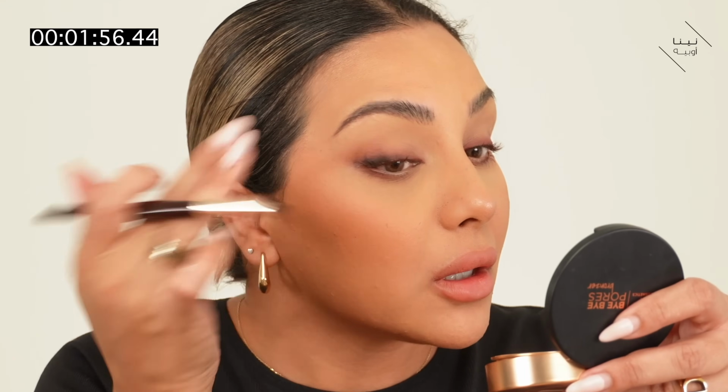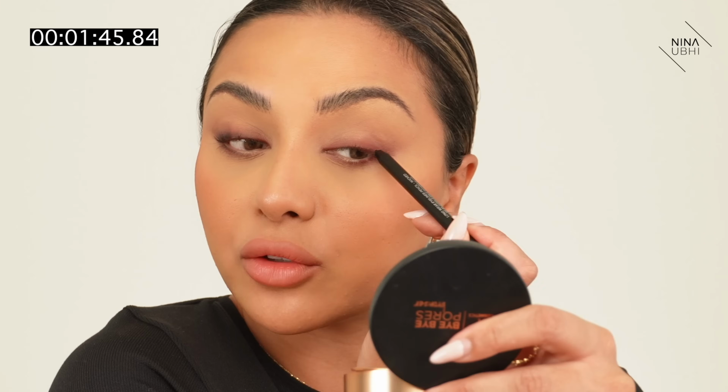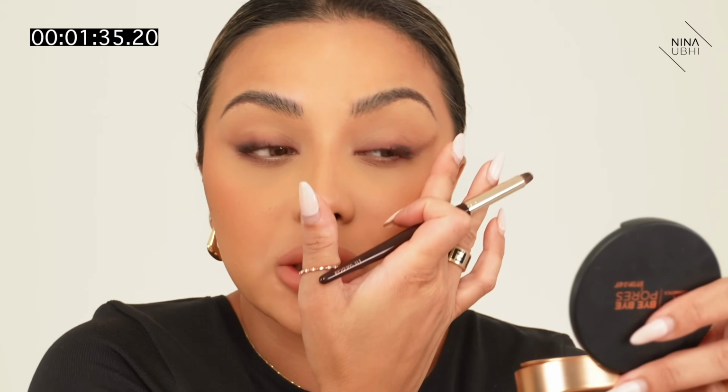Just use your finger to spread out any other product. There. See how that just gives me that little bit of extra depth there. And if I feel like I've got too much, I usually just pick it up with my finger.